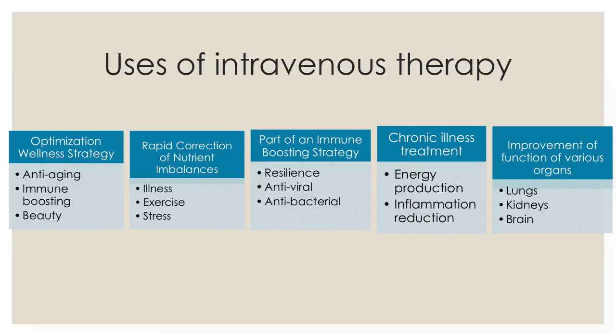So, rapid correction of nutrient imbalances. Okay, this can happen from illness. If you're stressed, your body's burning nutrients at a much faster rate. Exercise: if you are a hard exerciser, you can actually create inflammation in the body, especially if you are a weekend warrior.